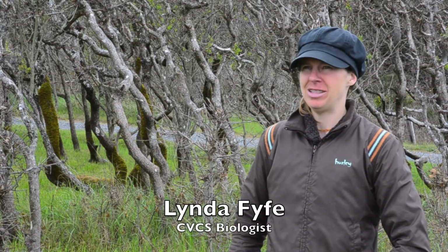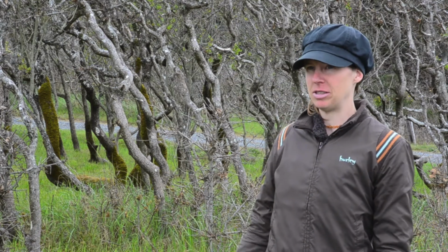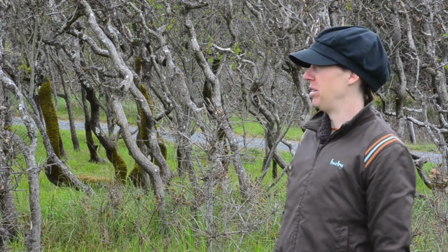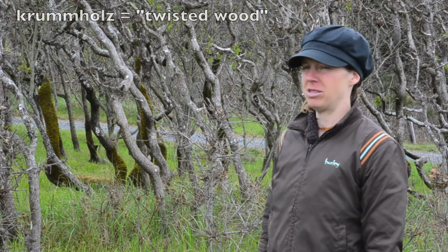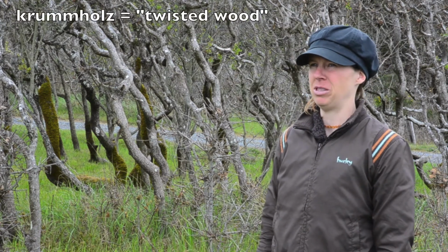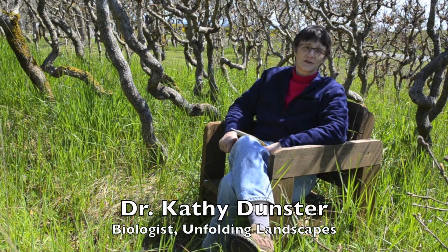This is a special area for several reasons, and one of the really special parts about this area is the Garry Oak that grow out here, and they're not easily recognizable as Garry Oaks because they're small and stunted. They've been stunted by the wind and the weather, and this type of growth pattern is called Krumholtz. So Krumholtz means twisted wood. The fact that Krumholtz oaks exist here on sand at the coast makes these absolutely wonderful and unique.